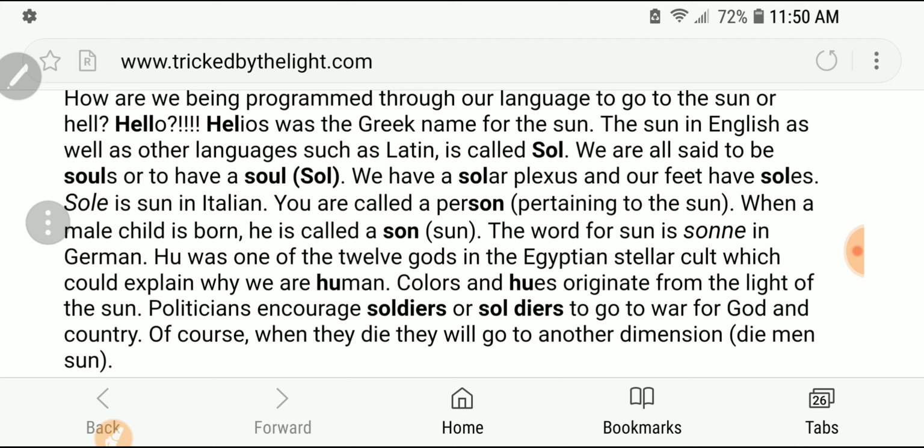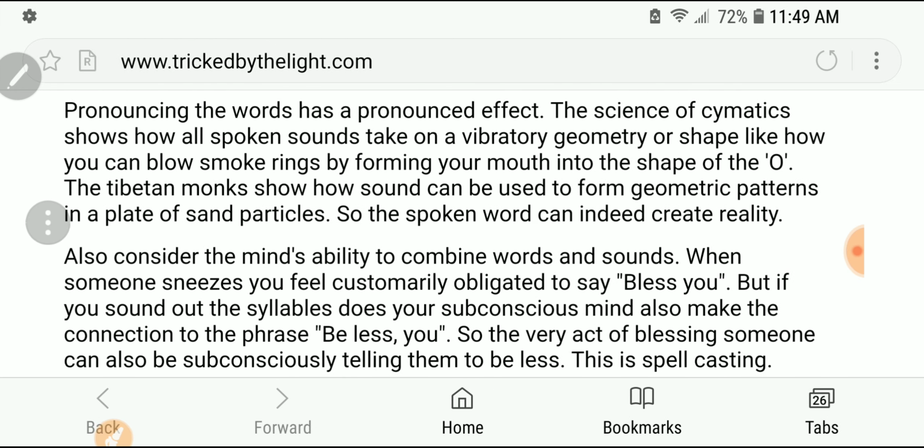Colors and hues originate from light of the sun. Politicians encourage soldiers, sol dyers. Yes, as I already said that. Pronouncing the words has a pronounced effect. The science of semantics shows how all spoken sounds take on a vibratory geometry or shape, like how you can blow smoke rings by forming your mouth into the shape of an O.